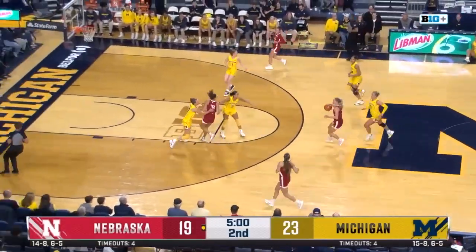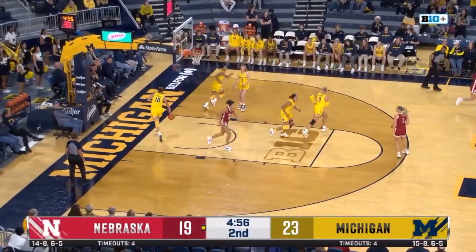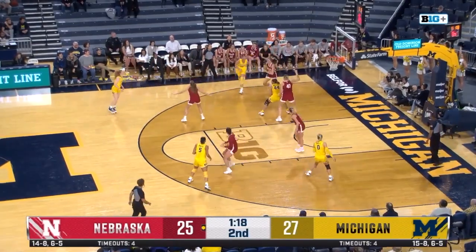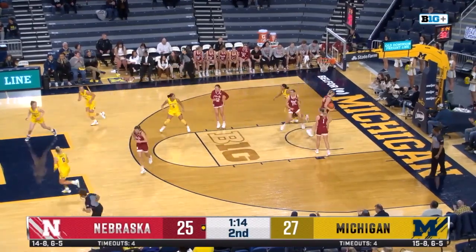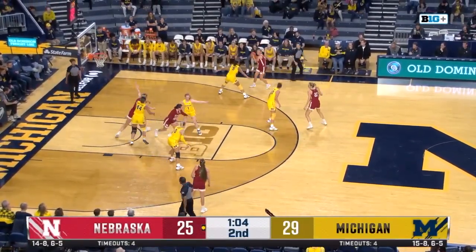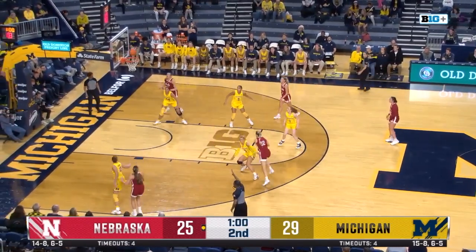Now Jazz Shelley in transition. No look feed inside, and there's the easy finish for Kendall Coley, all created from Jazz Shelley. Back to Williams. Nice move. Blows by Markowski. Williams into double figures. And her season's been really up and down, but has had a couple big games as of late and has been aggressive in this one, and it's a good sign for Michigan.